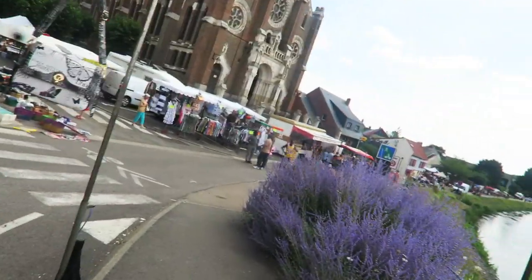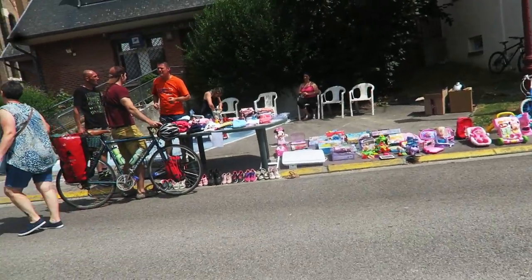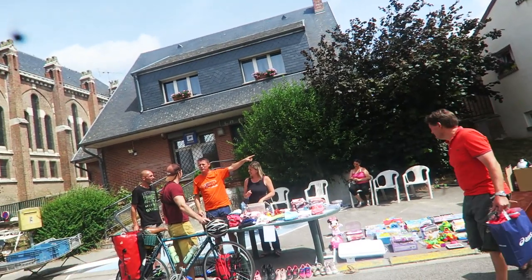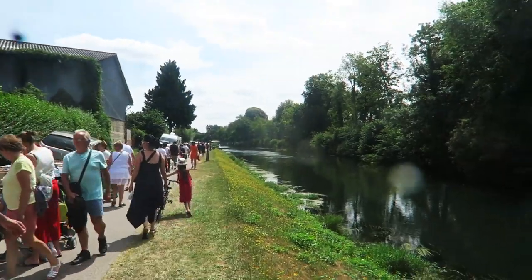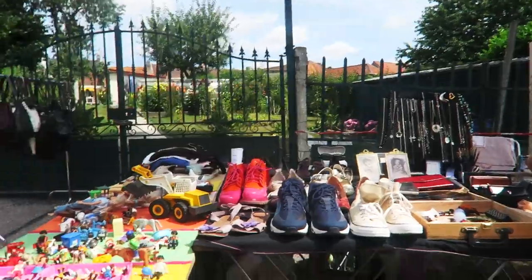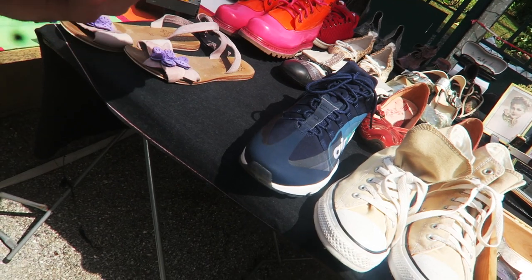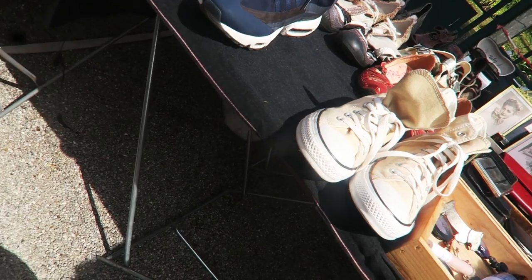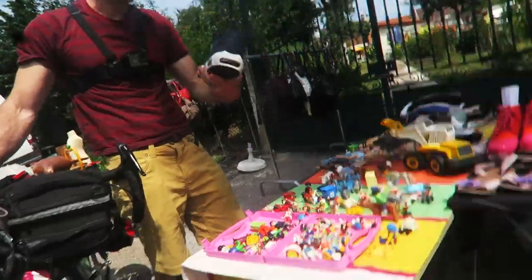So we just rode a little further down the road and just discovered that the market continues for the whole town. So cool. CP's got a PS4 over there. I think it's 150 euro. So cool. It just keeps going on. Yeah, how cool are they? We're in the park. 55 euro? It says 50. Oh, 455. 455 euros. These are sick.